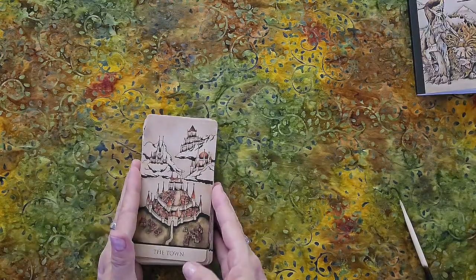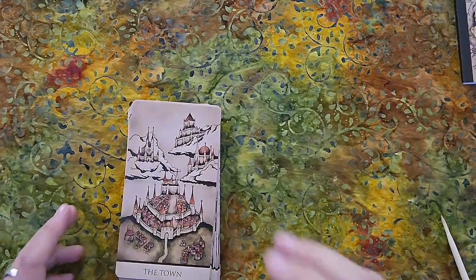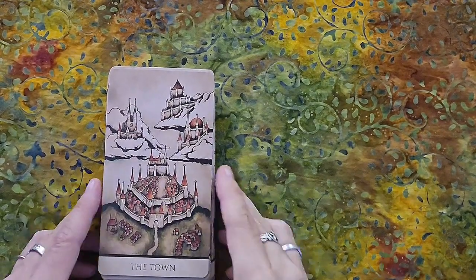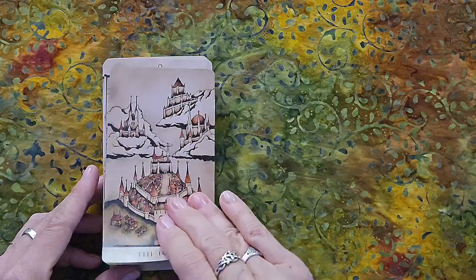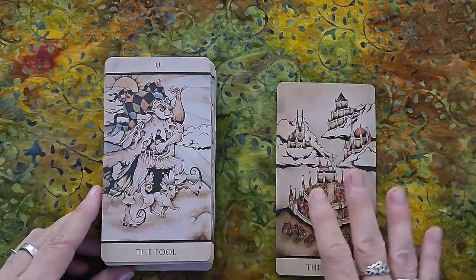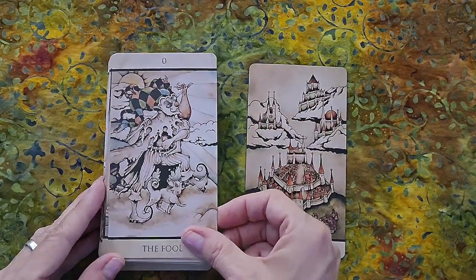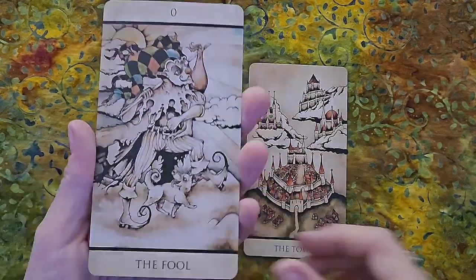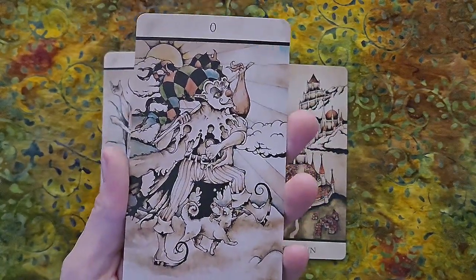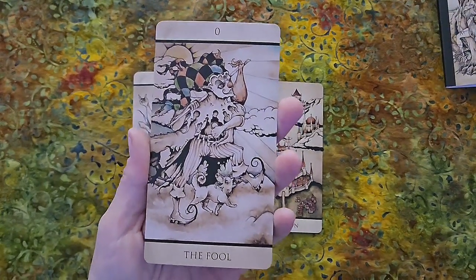All right, let's take a look at this. Let me get us a deeper look here. All right. So that's the town. And I did put these in order. So here we have the Fool. Now, the only thing I don't like, let me zoom out just a little. There we go. Perfect.